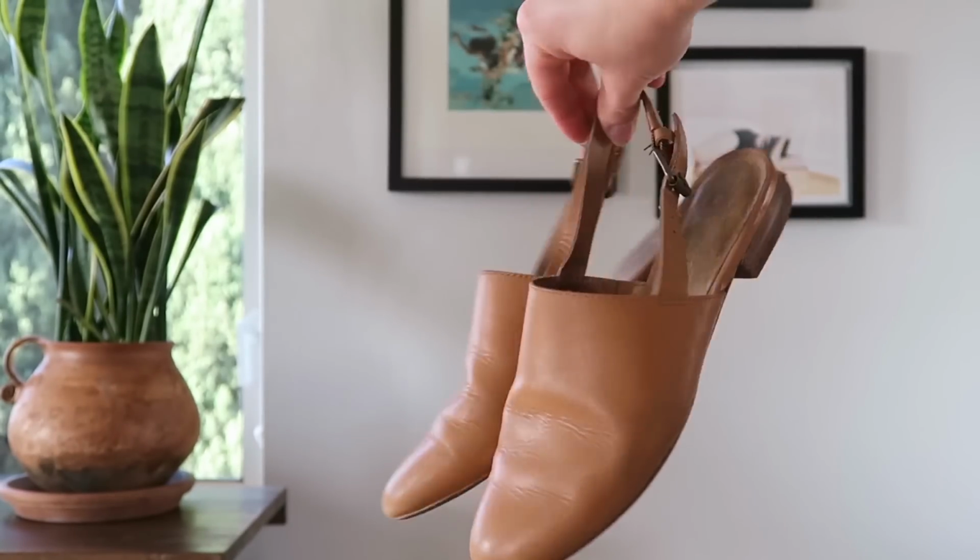So yeah, I've been wearing these with jeans, with skirts, with shorts, with what have you, and I think these will carry into the fall.